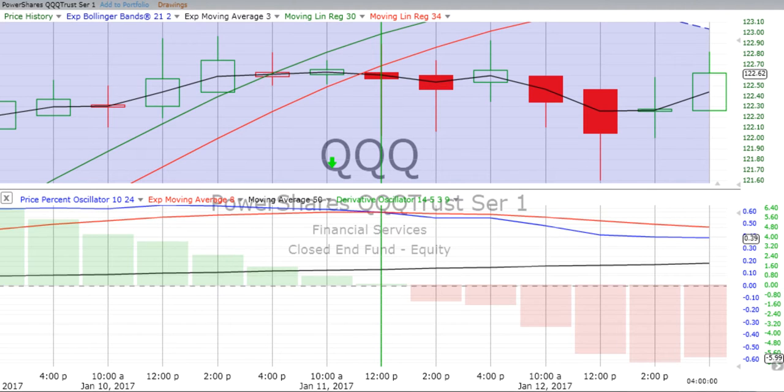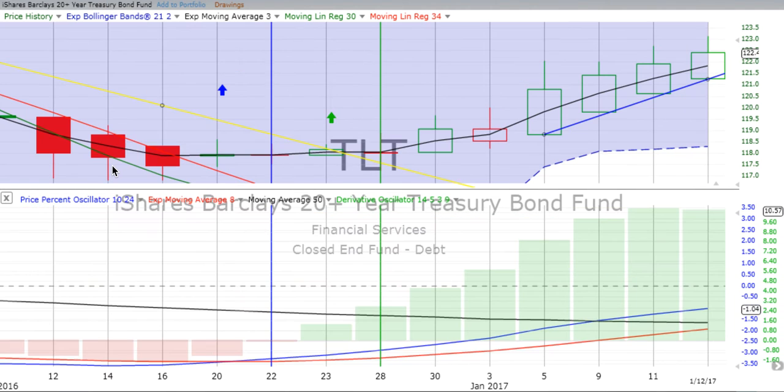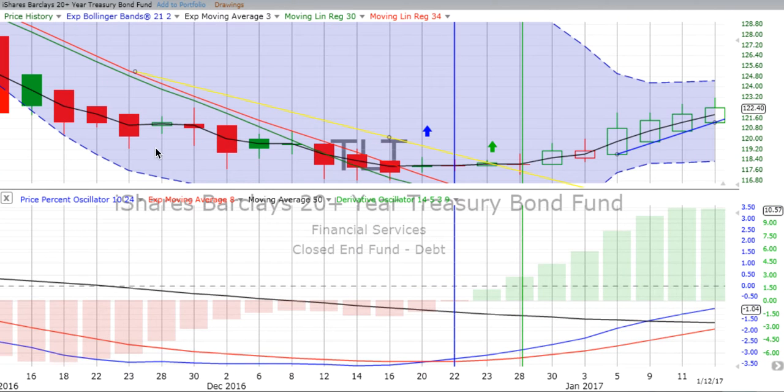Next, we go to TLT. We're going to go to the two-day chart first on that, see what's going on. Nice, clean upward movement. Now, again, we don't have a trade on this. Why? Because the weekly chart is still in a downtrend. We may have a bottom here.